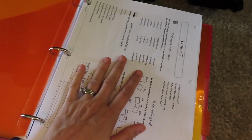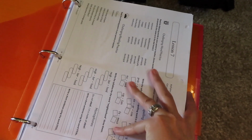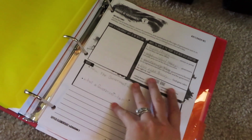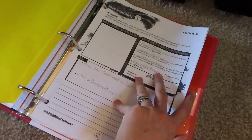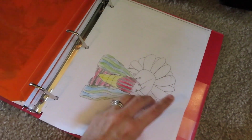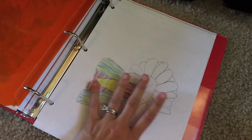And so when he's done and I check his work, then I take it out because it is really thick and I don't want it taking up all that space. Okay, and then we have the history section next. And this is where he puts anything that we do for history. And then last is the science section, and so that's where we put anything that is science.